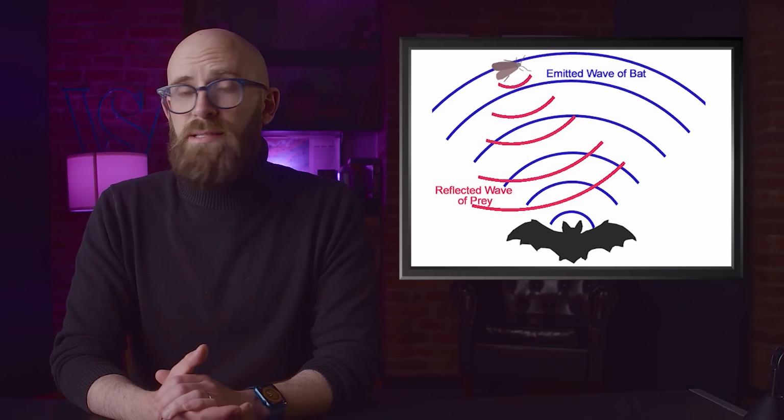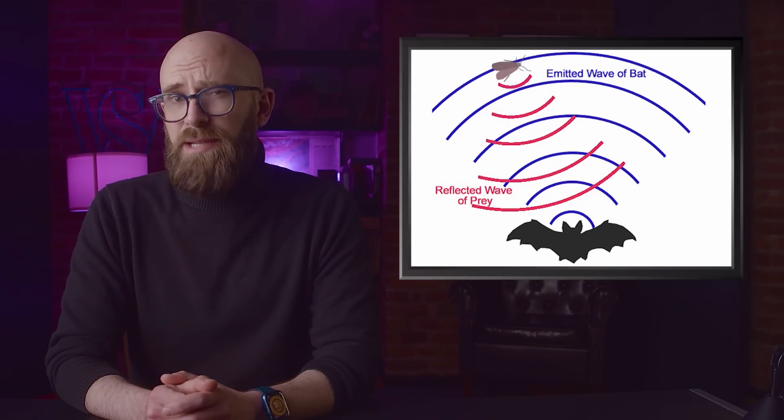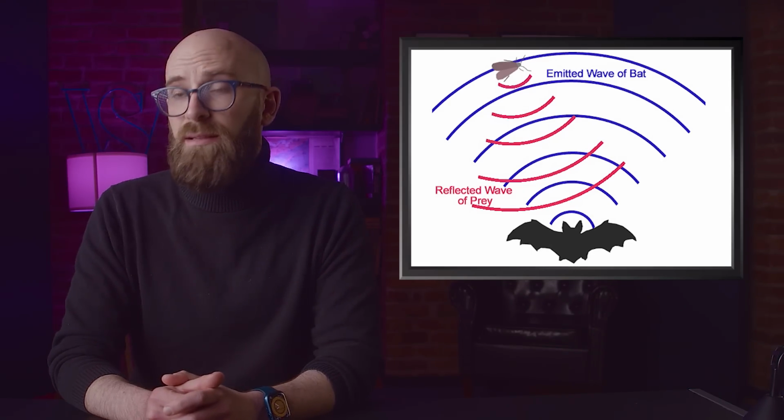As a human, you may see a number of moths that have visual camouflage. They can look like bark or leaves and vanish from sight. But when a bat is hunting one, this means nothing. Bats don't rely on their sight to hunt at night as much as echolocation. They do actually have good eyesight, but echolocation works better in the dark, as you can imagine.